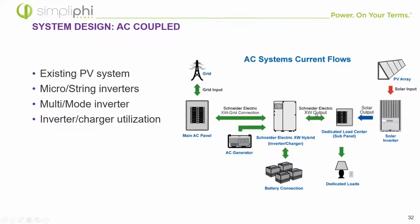Now, most of these multi-mode inverters can also bring back online the PV array, which is a great function when we're talking about a grid down situation. So again, everything that's on the dedicated loads panel will be covered. The grid will go into a disconnect.